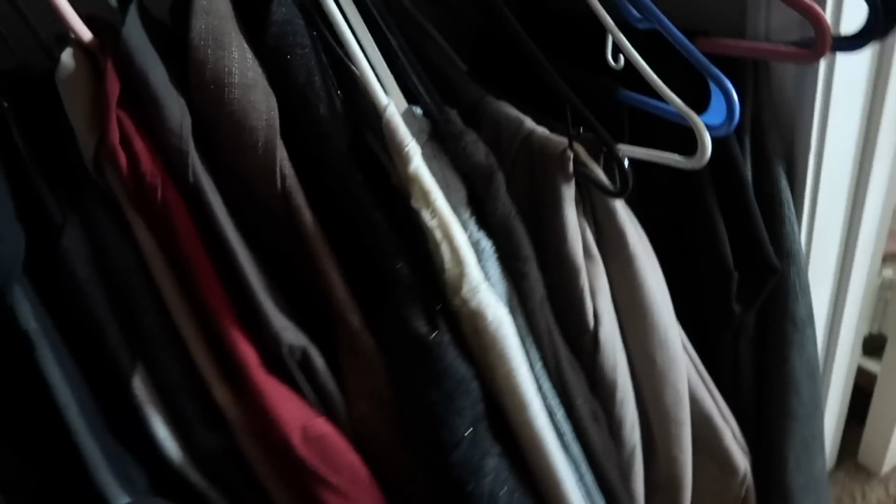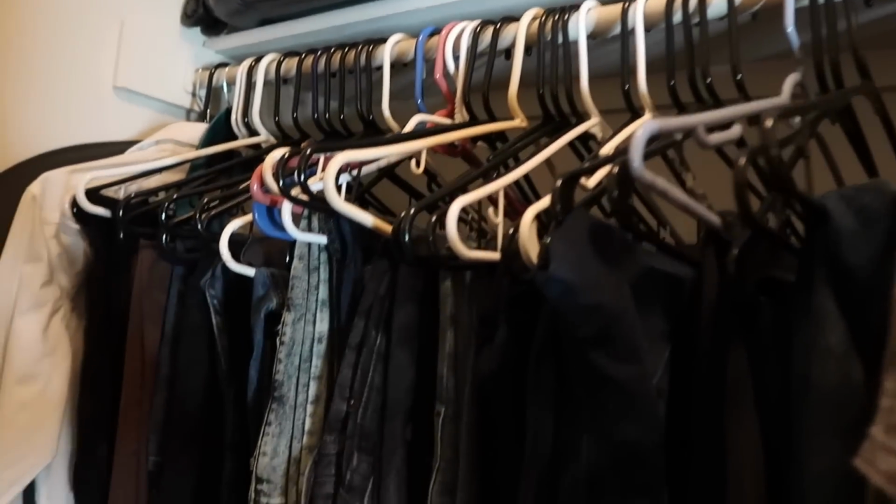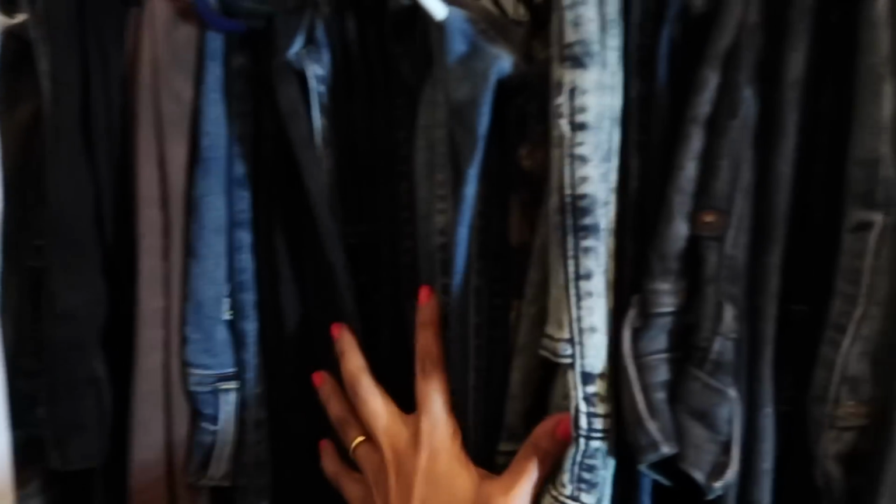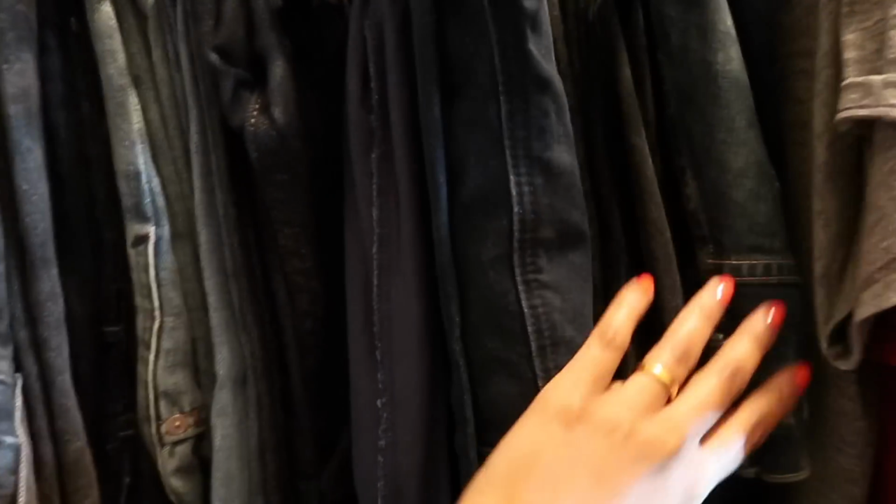and some work pants. And then on the top, this is pretty much Elias's section. So this is all he gets, is this row. That's it. So these are all of his jeans. Of course, he's a jean person. He loves jeans. And then his t-shirts and, you know, fancy shirts.